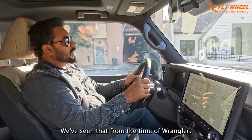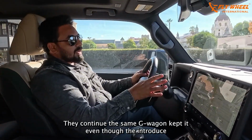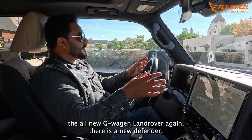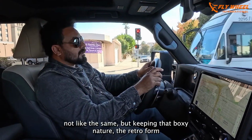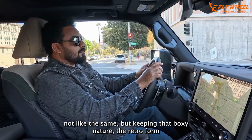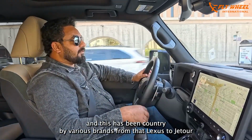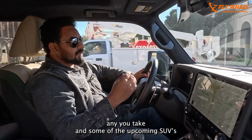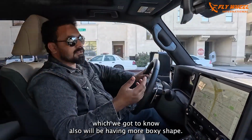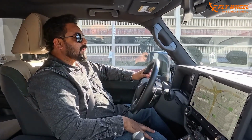We've seen that from the time of the Wranglers, they continue the same. The G-Wagon kept it, even though they introduced the all-new G-Wagon. Land Rover again introduced a new Defender, not the same, but keeping that boxy nature in a retro form. And this has been continued by various brands, from Toyota to Lexus to Jetour, any you take. And some of the upcoming SUVs which we got to know about will also have a more boxy shape.